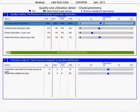The next slide is the quality and utilization detail, which shows the provider what percentile they fall in relation to quality and utilization metrics. Notice how the highlighted line in section 1 is the quality metrics that link to gain share, and the provider would have to be over the black bar in order to participate in the gain sharing.